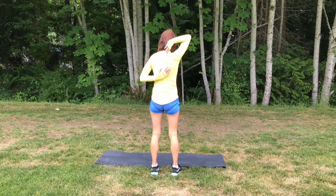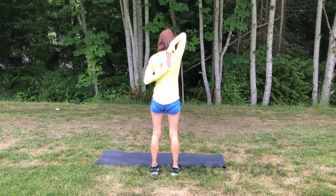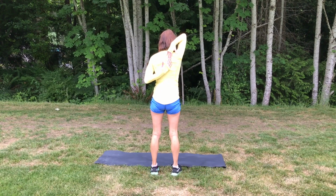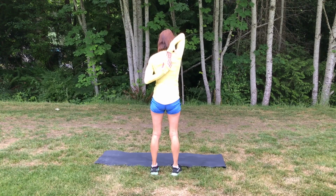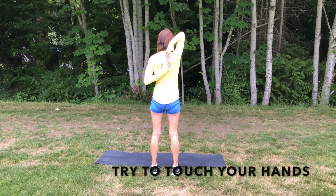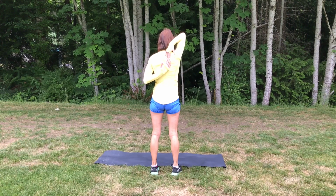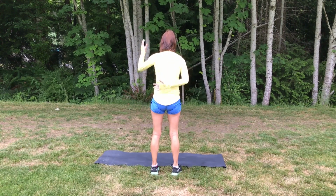This is called the cow face pose, and please don't ask me why. It has nothing to do with cows, and you don't actually face in front. But it is a very good indicator of flexibility in people. So try to reach up from one arm and down the other, and as you can see here, I can just meet my fingers in the middle and hold that for as long as is comfortable. Only go to the point where you can touch or get close to touching, and then switch arms.